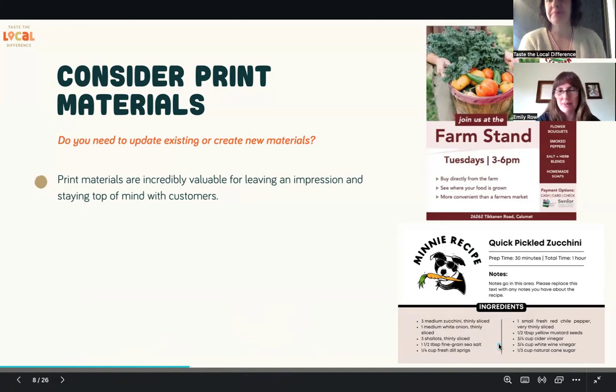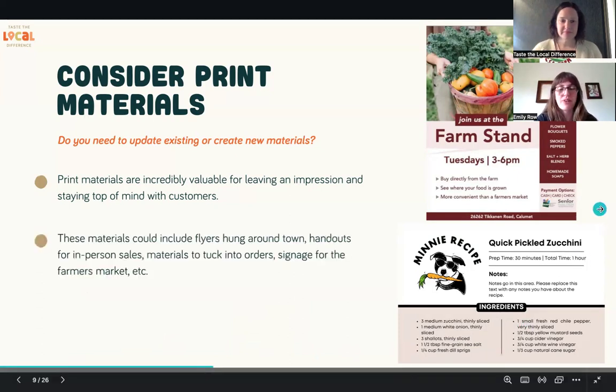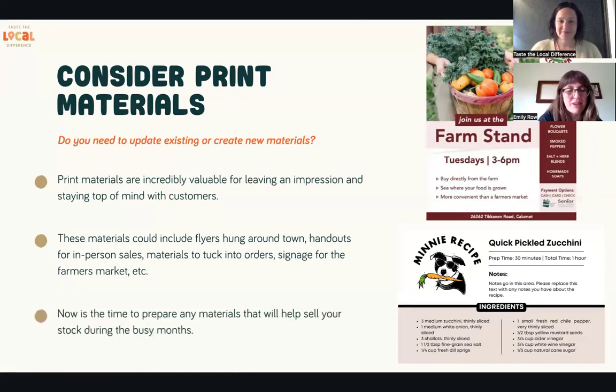And maybe start on the smaller side because, for example, with Taste the Local Difference, we rebranded this year. We still have some old logos and materials out there, which is totally expected and fine, but they're not something that we'll use anymore. But they're really valuable, especially, you can see these mini recipe cards, these different flyers, and also Christina's making these going forward, and there's great information here. So if folks can grab that and keep it in their purse or on their refrigerator, you want to make sure they have the right information displayed and not see an old phone number or something.